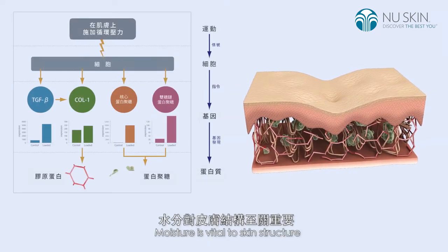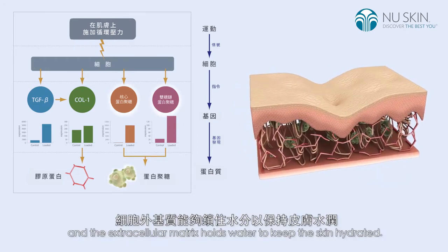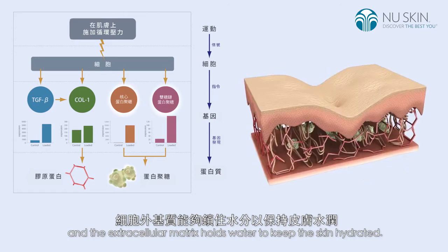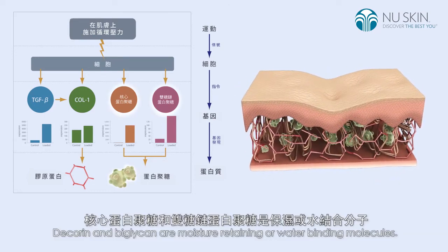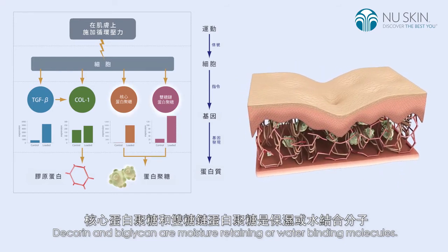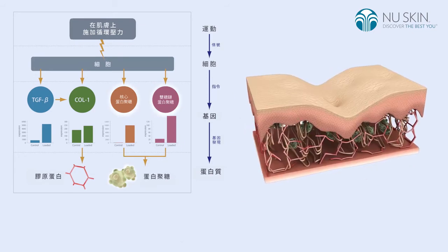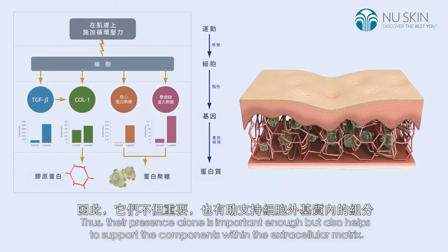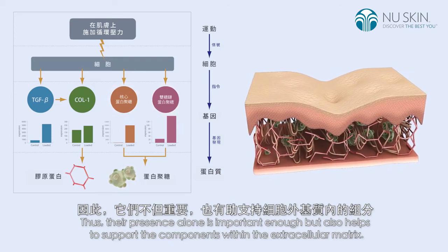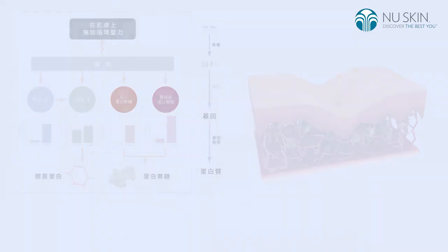Moisture is vital to skin structure, and the extracellular matrix holds water to keep the skin hydrated. Decorin and biglycan are moisture-retaining or water-binding molecules. Thus, their presence alone is important enough, but it also helps to support the components within the extracellular matrix.